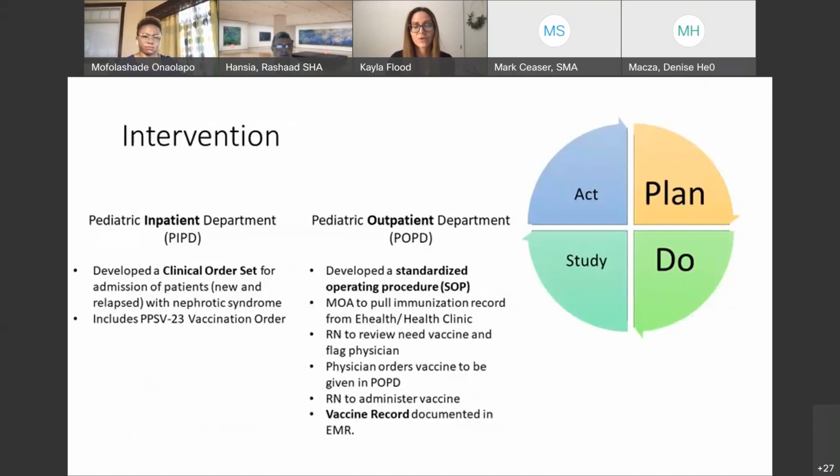So we created a pre-printed clinical order set for the admissions of new and existing nephrotic syndrome patients within the pediatric inpatient department, which included pneumococcal vaccination orders, as well as a QR code for further information about pneumococcal vaccinations. In addition, we did a pediatric outpatient department standardized order set for identification and administration of the vaccination in their outpatient clinic visits.